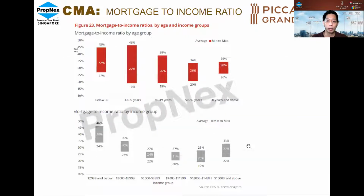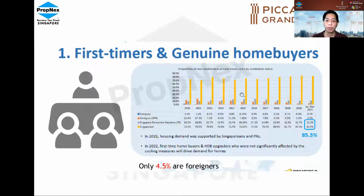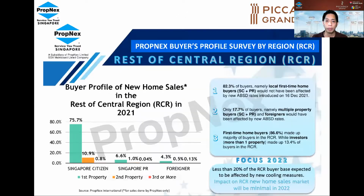So let us go straight on to the balance sheet. You can see that our property assets have already crossed 1 trillion, at 1.12 trillion. First time and genuine home buyers make up 85.5% of all sales. So this gives a very strong picture that inherent demand is right there.